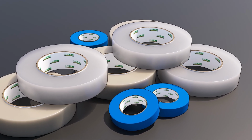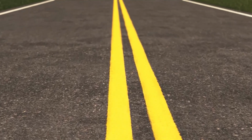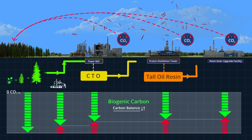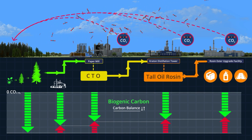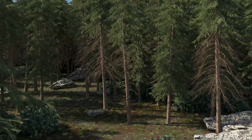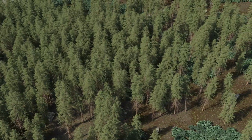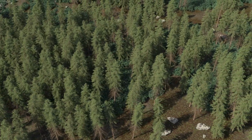Where this biogenic carbon ultimately ends up, its end of life, depends on you. If it is used in a durable product or a product that is recycled, then that biogenic carbon remains captured, rather than being emitted back into the air. Use of Kraton materials that come from responsibly managed forests, which absorb and capture more carbon than is emitted, is an effective way to manage your carbon footprint.